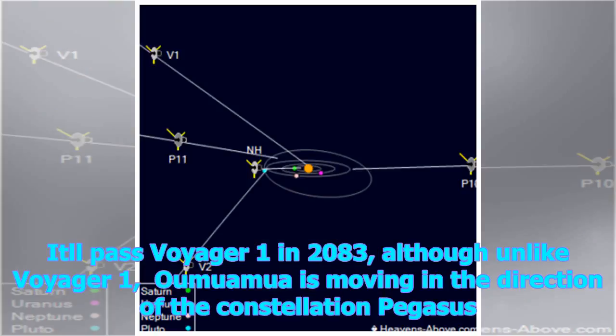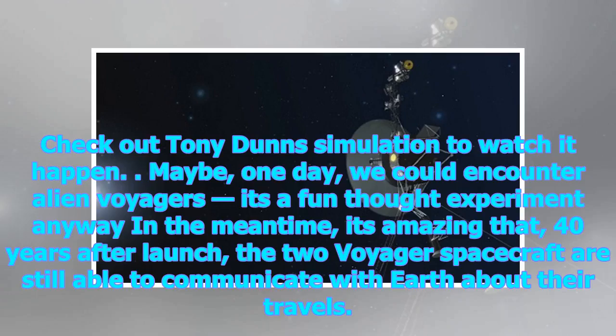It'll pass Voyager 1 in 2083, although unlike Voyager 1, 'Oumuamua is moving in the direction of the constellation Pegasus. Check out Tony Dunn's simulation to watch it happen. Maybe, one day, we could encounter alien Voyagers. It's a fun thought experiment anyway. In the meantime, it's amazing that, 40 years after launch, the 2 Voyager spacecraft are still able to communicate with Earth about the travel.